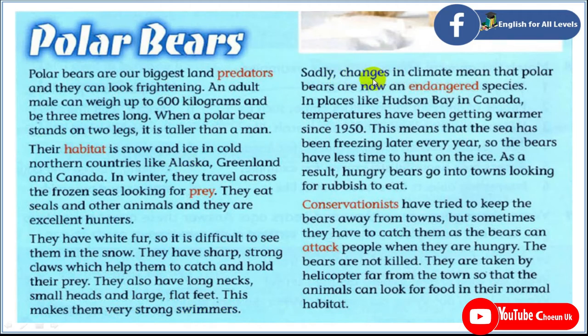Sadly, changes in climate mean that polar bears are now an endangered species. In places like Hudson Bay in Canada, temperatures have been getting warmer since 1950. This means that the sea has been freezing later every year, so the bears have less time to hunt on the ice. As a result, hungry bears go into towns looking for rubbish to eat.